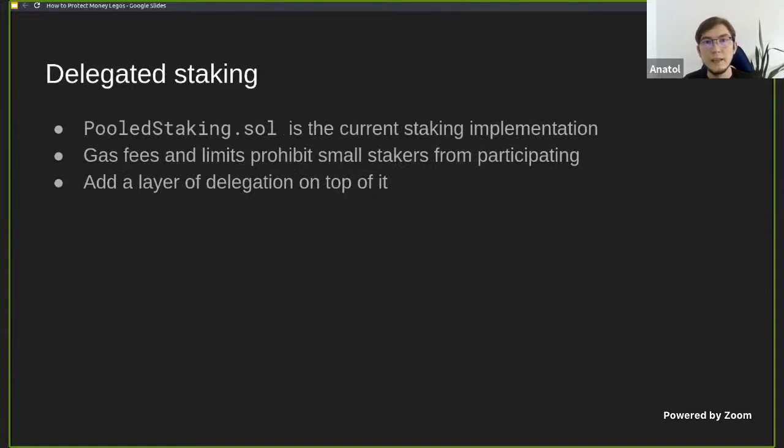Next on the list is the delegated staking idea. We have the pooled staking contract that is the current staking implementation. As we know, the fees were skyrocketing, and this wasn't an option for anyone to use, because you have to stake on multiple protocols, and when you have a lot of storage rights, this isn't really scalable and gets expensive really quick. But if people would pool together and someone would be delegated to stake on their behalf, this could be much more efficient. So a delegated staking project built on top of pooled staking would be an interesting idea that we would want to see implemented.